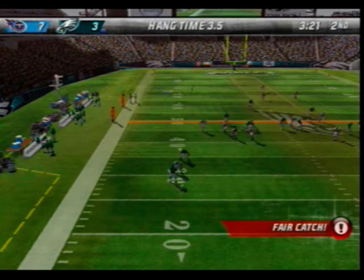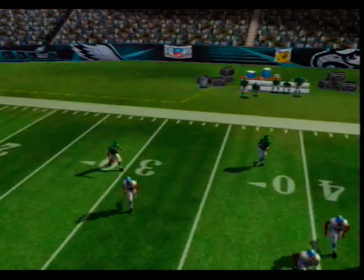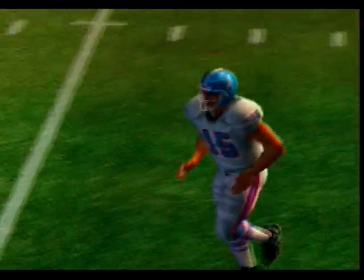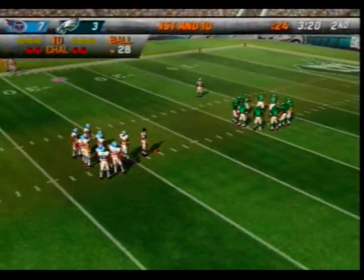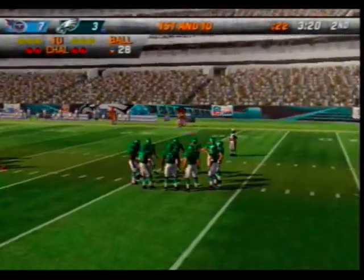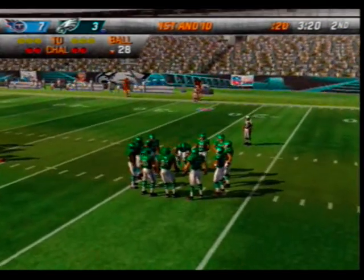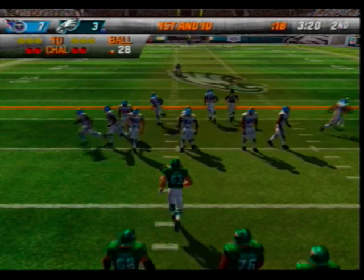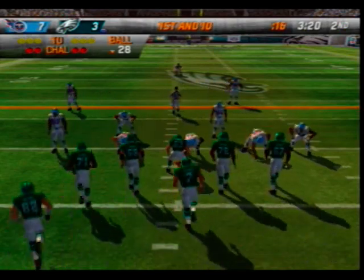Fair catch. Fair catch made at the 28-yard line. Start the drive at the 28-yard line.